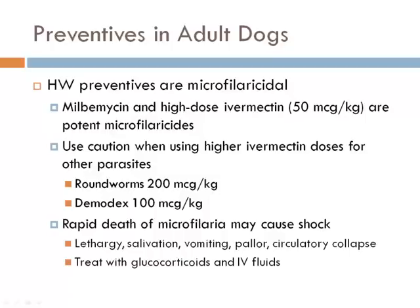But remember, we also use higher-dose ivermectin for treating some other diseases. So roundworms require 200 micrograms per kilogram, and there are a lot of shelters, just for financial reasons and efficiency, that treat everybody on intake with a roundworm dose of ivermectin. And generally, my experience is you actually get away with it. I think it's very uncommon to see reactions in heartworm-infected dogs.